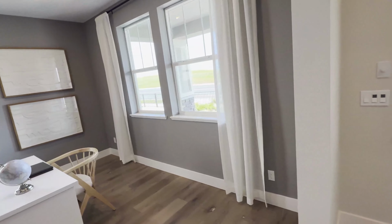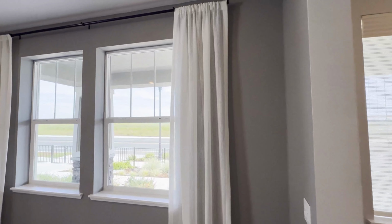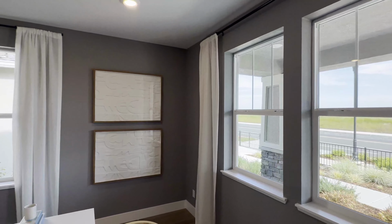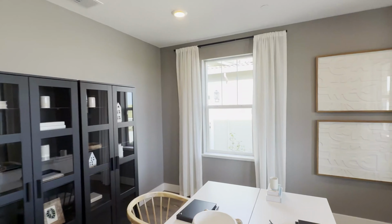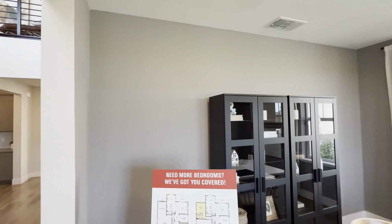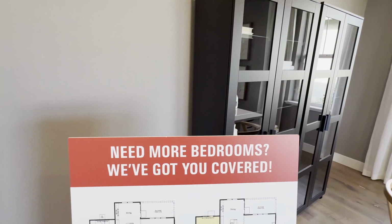You can again have the ability to convert this into a bedroom, and right next to it, what you just saw, you would have the ability to convert it into a full bathroom as well, which is really convenient to have, and that's what my clients actually prefer. They do like to have a full bedroom and also a full-sized bathroom downstairs in case they have elderly parents or they have additional family visiting.